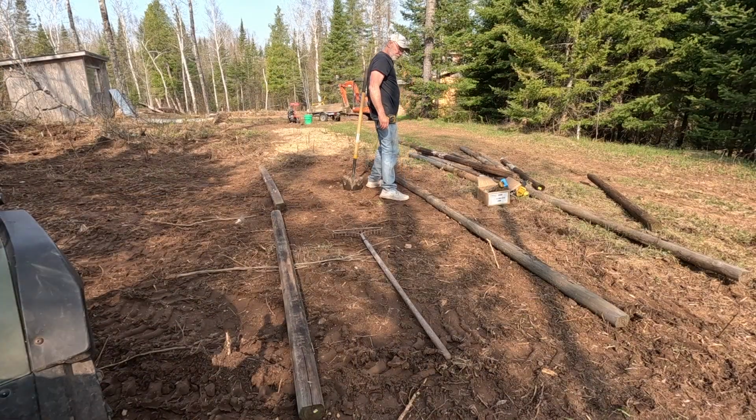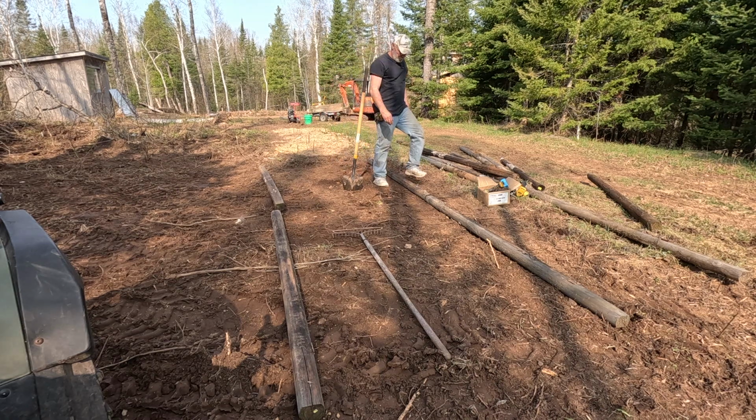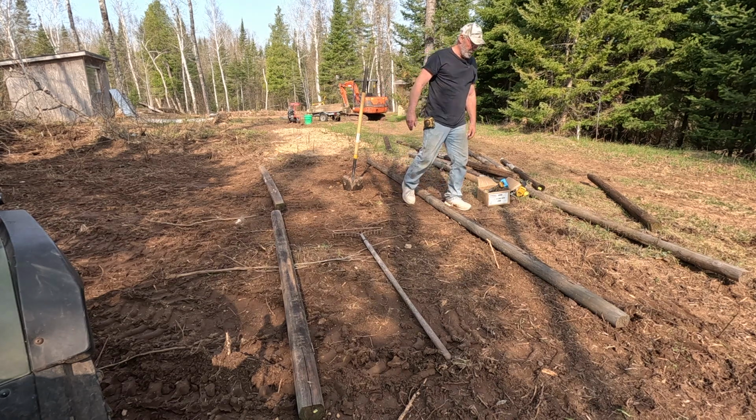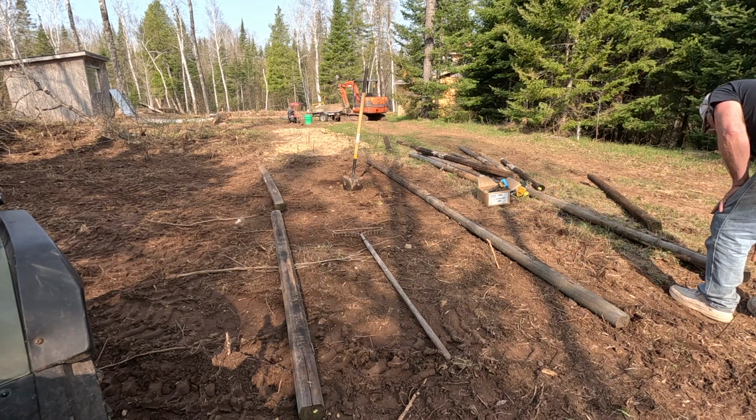Hey guys, I have some of these old landscaping timbers. I've been hanging around here forever. So I decided this is where I'm going to put my strawberry patch. Gets a little bit of shade about this time of the day, but the rest of the day stays pretty sunny.